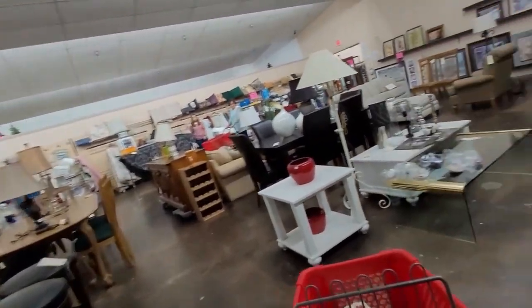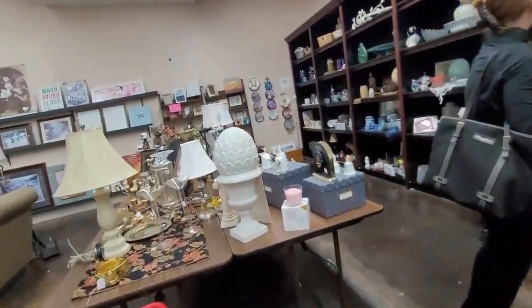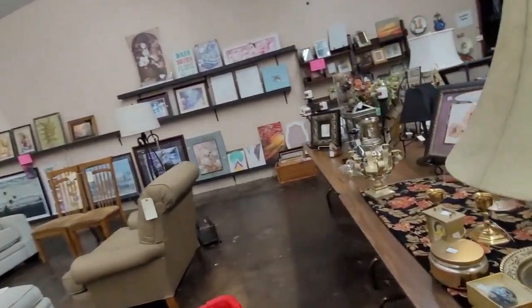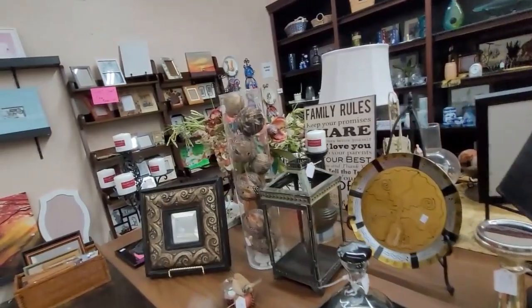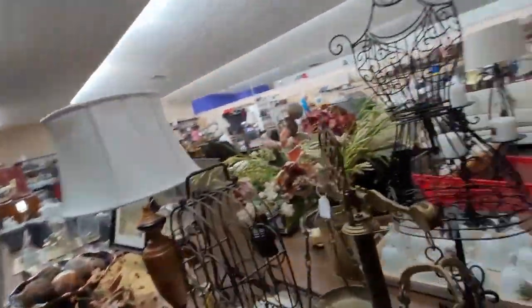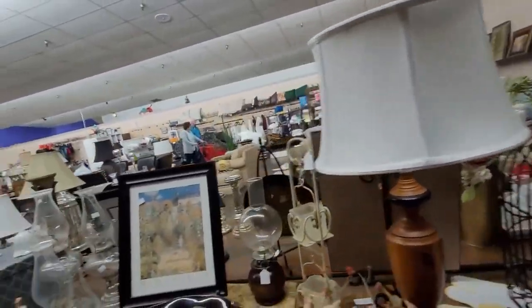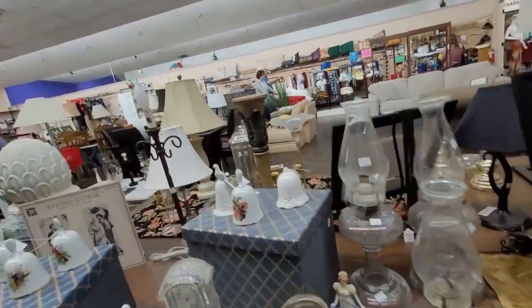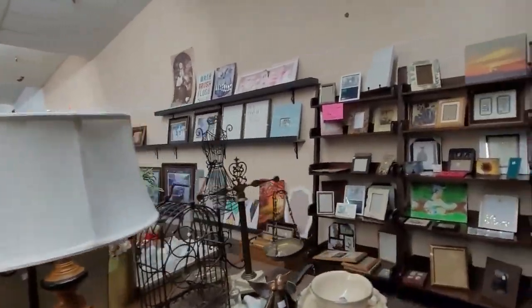Chest. Okay, let's turn around. Let's see what's back here. Brass stuff. Let's see, any crewels here? This is cool. Don't need it, but they want $140. My goodness. Bells. Anybody out there collect bells?